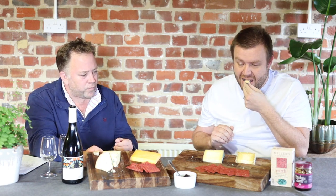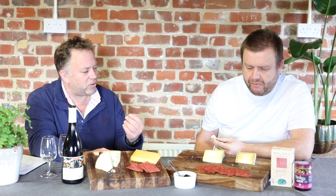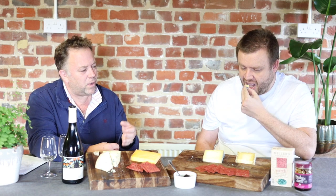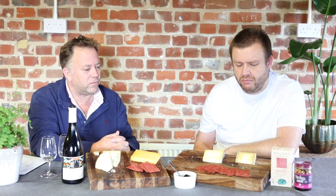I tend not to, but it's that sort of more herbaceous and herbal flavour, hasn't it? And as you say, just slightly sweeter, slightly creamier, as opposed to the Caerphilly, which is slightly more chalky. This is slightly creamier and a slightly more velvety texture.